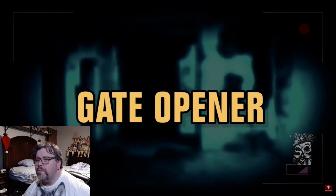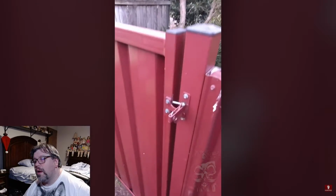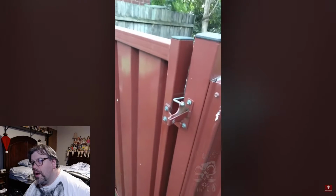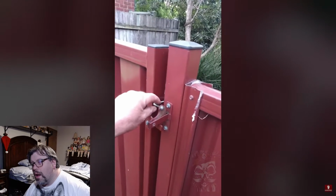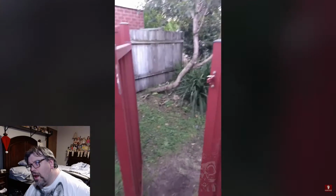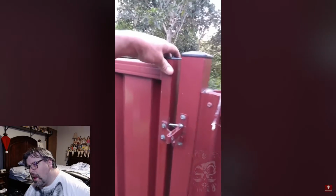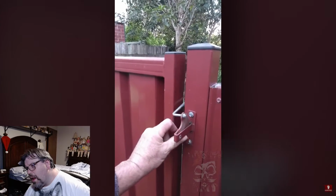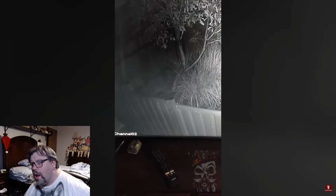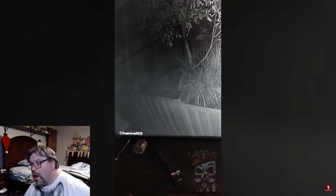Gate opener. Jason Chalice has a similar problem. An unseen force seems to be opening the gate in his backyard, which shouldn't be possible at all, as he states in this video. Question, however, something did open that latch, which is not an easy thing to do, at least if nobody is helping.